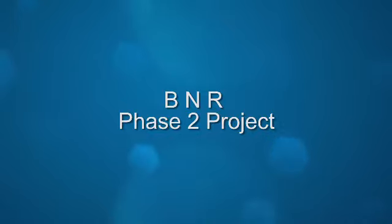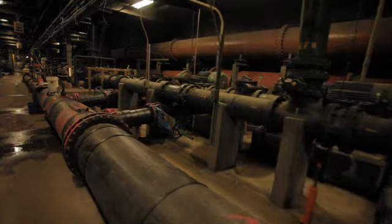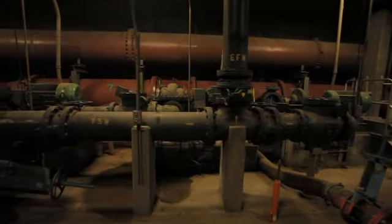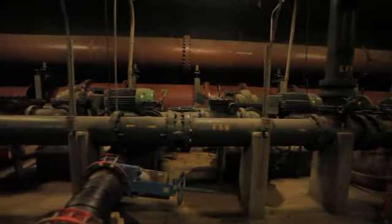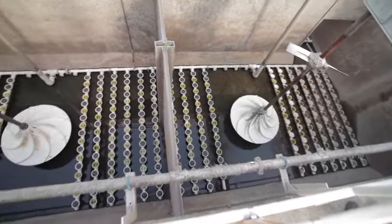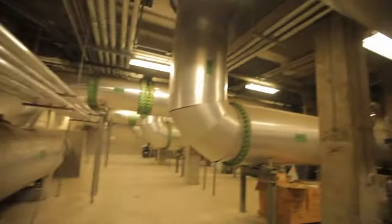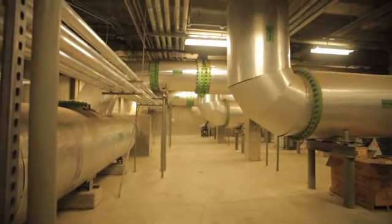The BNR Phase 2 project, that is our nitrogen removal process, is going back and rehabbing the 1970s facilities to bring them up to the current standards. It also is removing some very energy inefficient equipment and replacing it with very energy efficient compressors. This will also save us a significant amount of electricity.